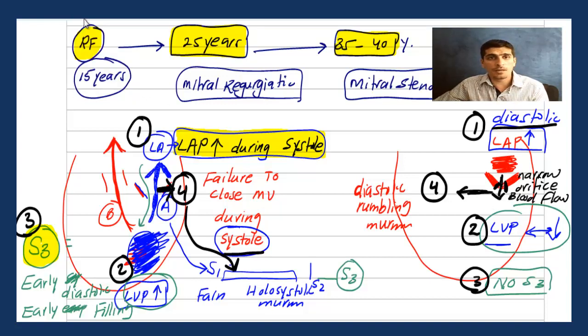You need more? Why not? What more do you have, please? Go back, go up. What you will see here is rheumatic fever 25 years, so basically this is 5, while here rheumatic fever 35 or 40 years, so here basically it's another 5 comparison.